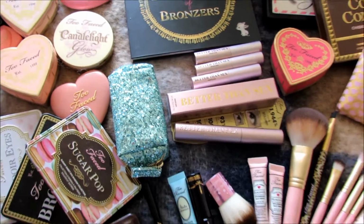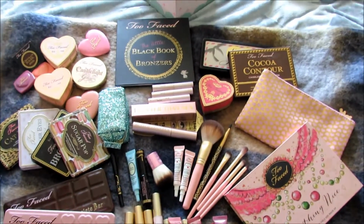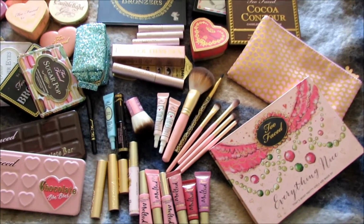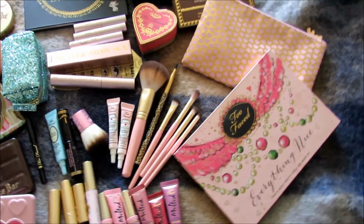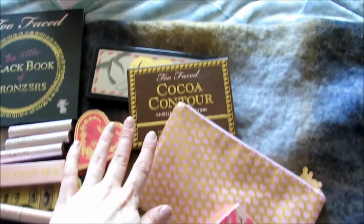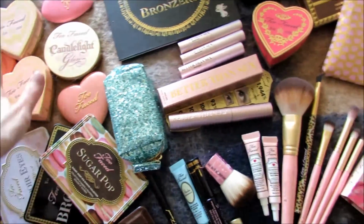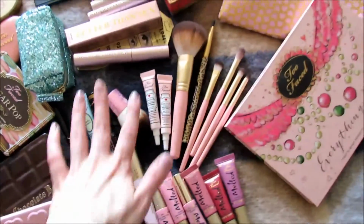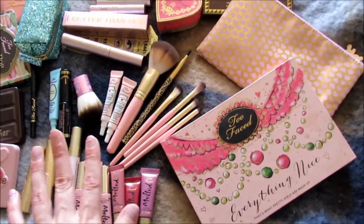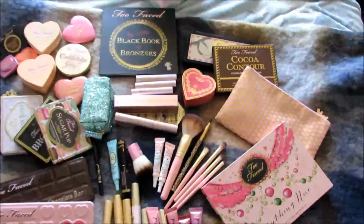Okay, so this is most definitely my most obsessive collection that I own, and there's good reason for that. Because I love it. So I'm going to start out with, I've got palettes. I've got a few different bronzer books. I've got more palettes over here, blushes, and some brushes and stuff like that. So I'm going to go through all the pieces, and I'll talk to you guys about them. Let's start out with the big items.